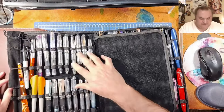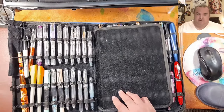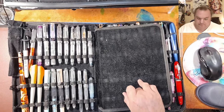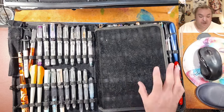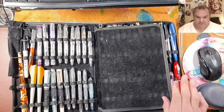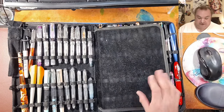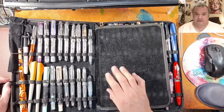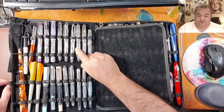And as you see here, I have a full set. 1, 2, 3, 4, 5, 6, 7, 8, 9 Jinhao 992s. They range from extra fine, fine, medium, broad, 1.1, 1.5, and 1.9, and a 2.9mm stub. So I have all of them somewhere in my collection. And I have changed out those nibs for the ones that are in here. So these are all currently fine nibs. My extra fine nibs through 2.9mm stubs are in other various pens, or have been lost to the drain monster. And you can get these on wish.com for like $2. So if you're interested in a fountain pen, you can get them for like $2.